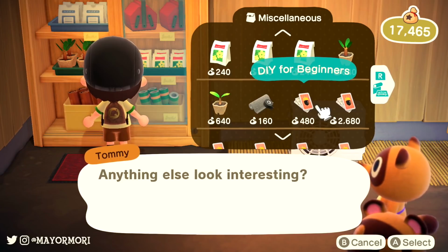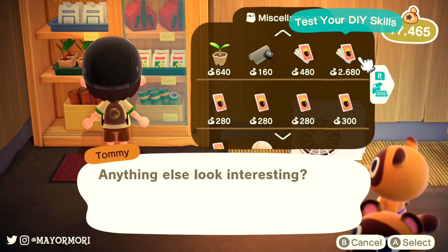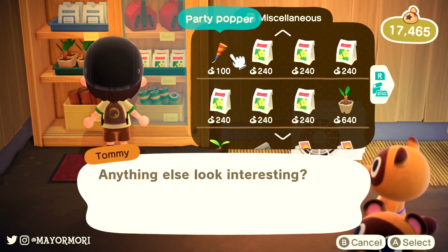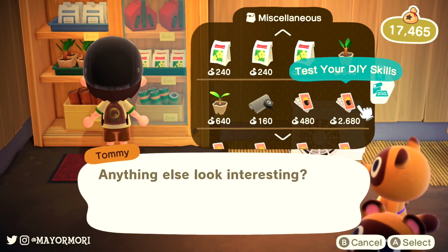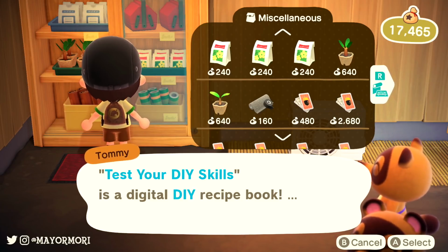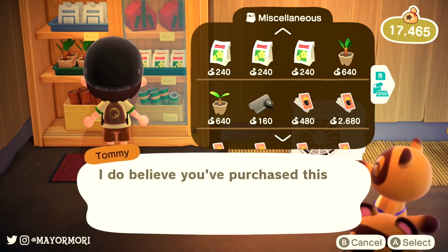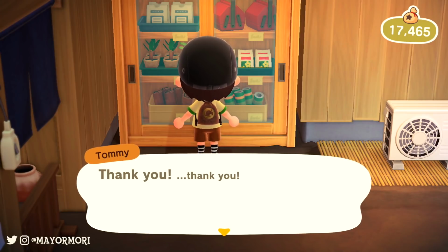We've got some new flowers in here. Oh, I'm going to check these as well. DIY for beginners, I'm sure I've got that. Test your DIY skills, I'm sure I've got that. Flimsy axe, got that. Shovel, watering can, slingshot, and vaulting pole. So this is the one I was talking about at the start. So go and talk to Timmy and Tommy if you haven't got some of the wooden things. I'm pretty sure it's this one. Yeah, so I've already purchased that. So that's fine. Let's see if I've already purchased this. Yeah, I've already purchased that. I'm sure at some point when the shop upgrades, I'll probably get more.